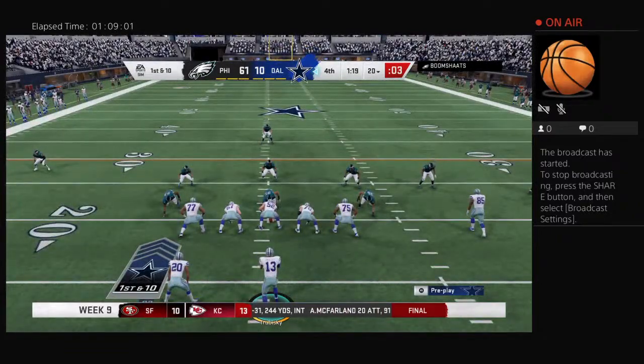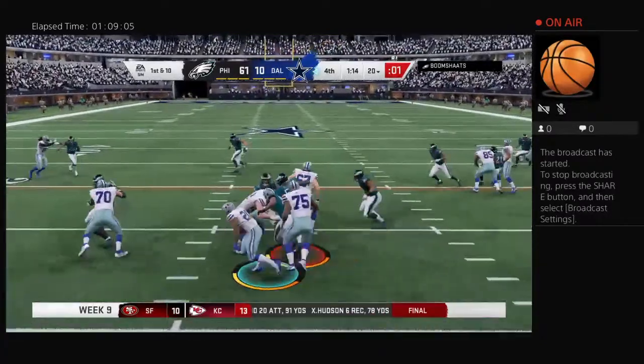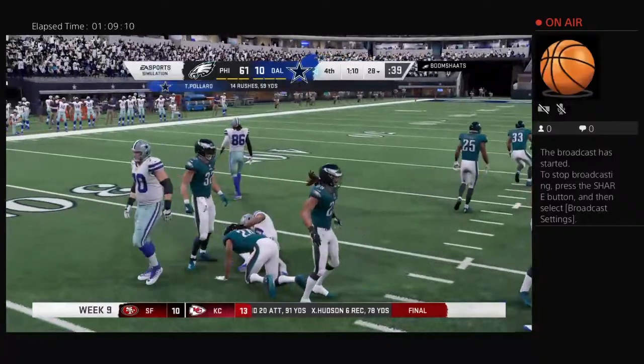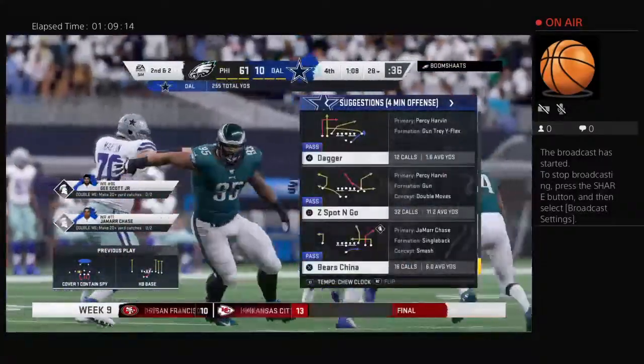Check the hot read. He's crashing. He's checking. First down, and it's Pollard again. And they'll get 8 out of this before being stopped at the 28. And that looked like some pretty easy yardage there right up the gut.